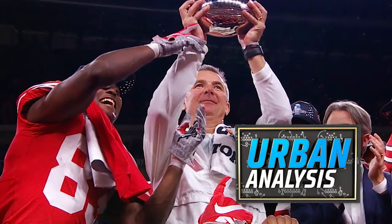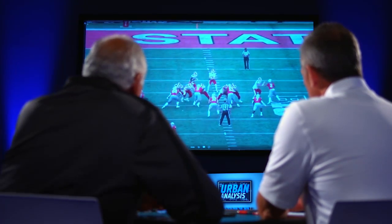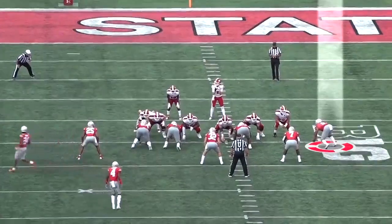Well, Jerry, one of the first things you do on Sunday when you start breaking down film is, my eyes would go right to the defensive ends. If the opponent has one of those, which one of those is a Chase Young, you start putting a plan together on how to block him. And here, obviously, Indiana's overmatched. That left tackle can't handle him by himself. You see how fast Chase goes around him.